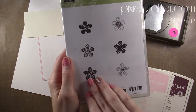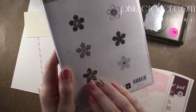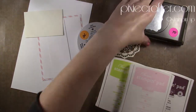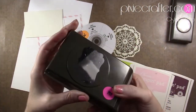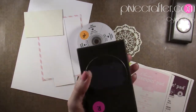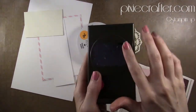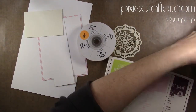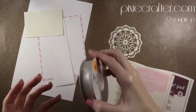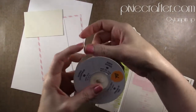We are going to be using this little sketchy watercolory flower here, and of course the punch that goes with it. Also, we will be using the decorative label punch. That's going to be fun, fun, fun. I love this. I'm also sad to see this go. I have to see what I can use to replace it with. You know, you have your staples, and it's fun, and it's also fun to get new products.